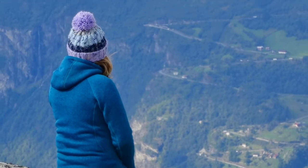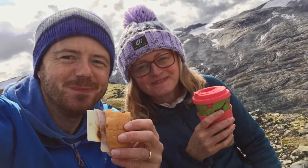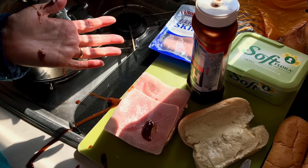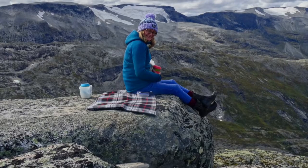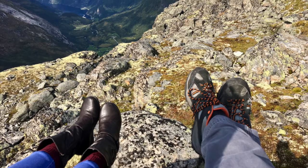Now you would say that ham sandwiches would be a hard lunch to mess up, but when I opened the brown sauce, we had climbed so high, the pressure had built up just as if we were in an aeroplane and the sauce exploded everywhere. So very saucy sandwiches with a view. Couldn't ask for a finer lunch than that.